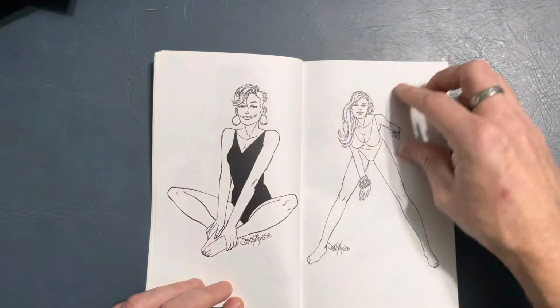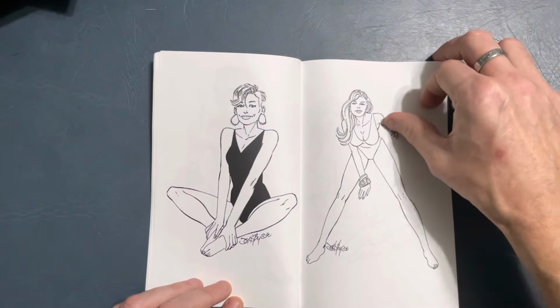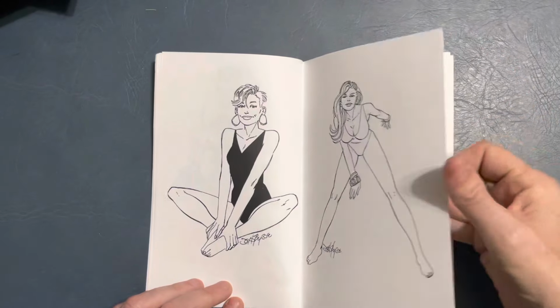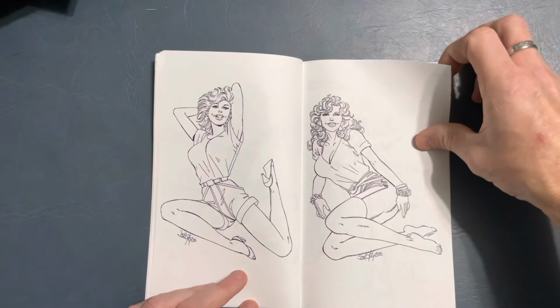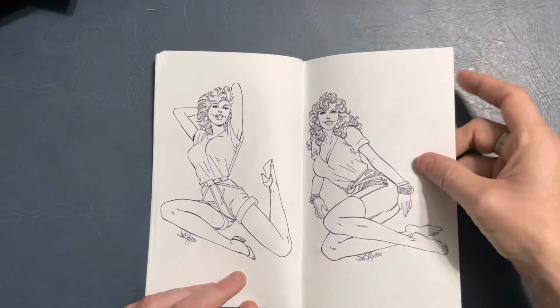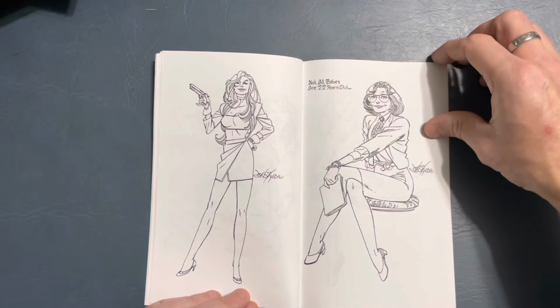Another solid black knockout. I really like this one just because of the bend at the waist. You got the nice foreshortening going on with the torso and then the arm going back. He gives his ladies nice, long, slender legs and small feet. Very cute. This is a great one. Lounging back. Just really, really good stuff here.